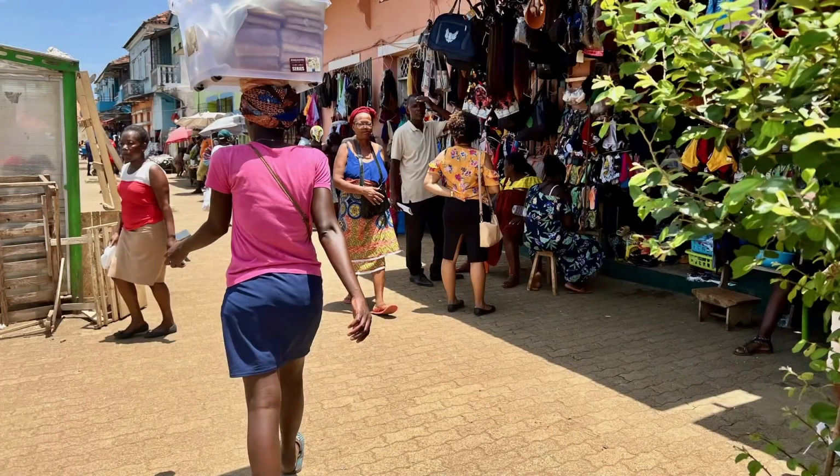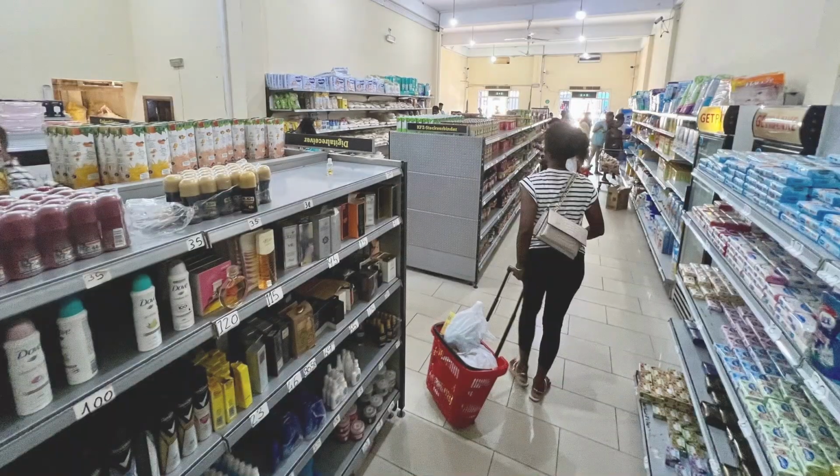We did go to the little market and the grocery store. I mean, we love going to grocery stores when we're in a new country. So we went to their grocery stores and just walked the small town and engaged with some folks, but there really wasn't anything for us to buy or to do. So we just headed back to the ship.